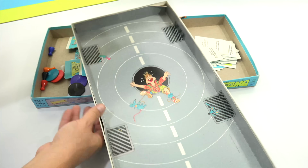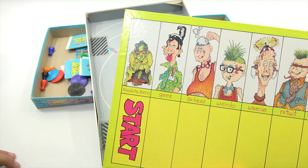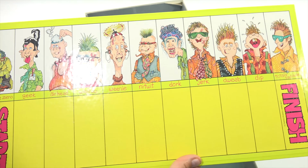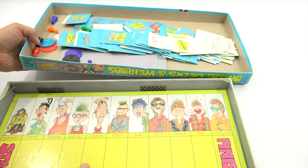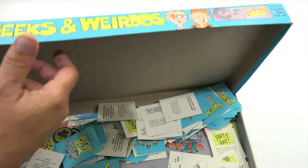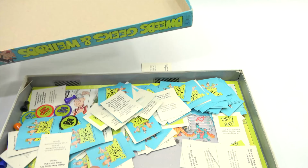So that is the playing area, and then this looks pretty interesting. We got Absolute Zero, Geek, Airhead, Weirdo, Weenie, Nitwit, Dork, Jerk, Dweeb, Dip, Totally Bad Dude. Now, of course, a game like this probably wouldn't be on the shelves of a regular store. So I'm looking for interesting and unique games that maybe none of us have seen before.